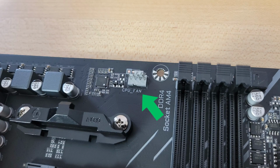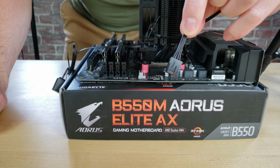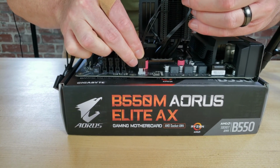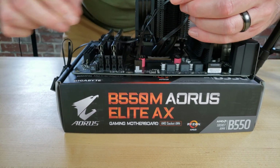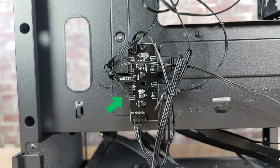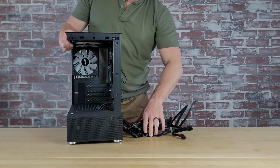Next, you'll want to locate the CPU fan header on your motherboard. It's located here, and then connect your CPU cooler's fan to it. Note that this is not the ARGB connector, but the fan connector that will allow you to control the speed of the fan. We'll connect the ARGB connection to the ARGB controller in our case after we've installed the motherboard into our case. But now your CPU cooler is installed and you can mount your motherboard into your case.